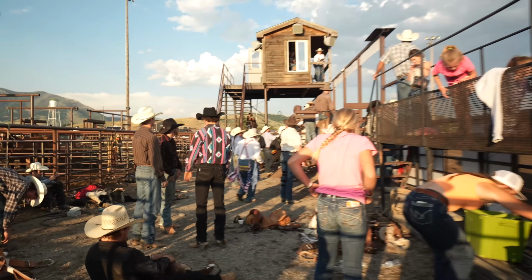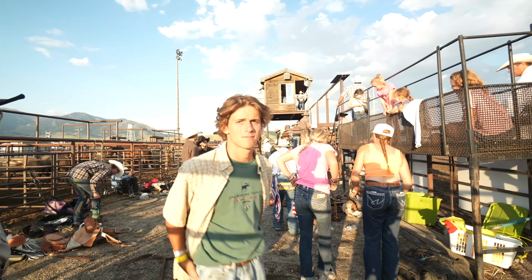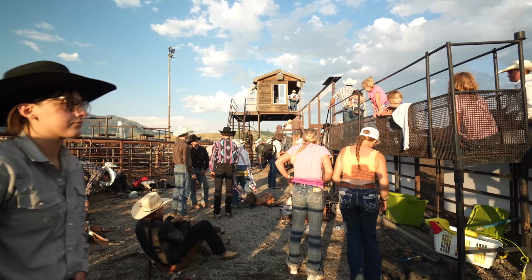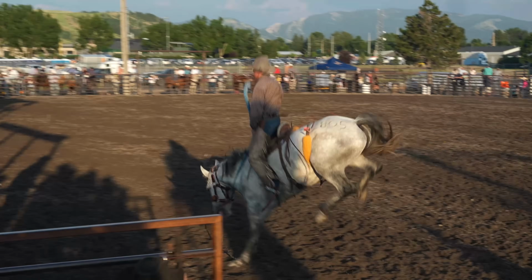Bozeman Rodeo, baby. I met up with my friend Trinity, and together we were here for the plot, of course. It also worked out just perfect to meet up with the boys who I'll be caravanning with next month in van life, and we're starting next week.